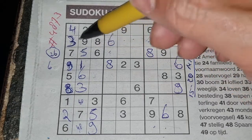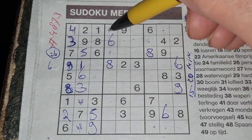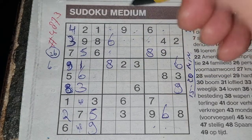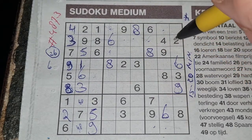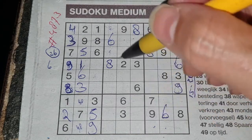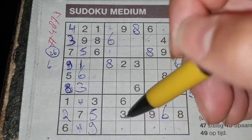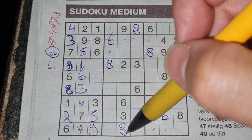8 in the third row, 8 in the second row. So in the first row, the only 2 places left for the 8 should be here or there. We see an 8 in this column, so no 8 there, 8 should be here. 8 in this column, 8 in that column. So the column between, the middle column, the only place left for the 8 should be there. Now we have an 8 here.